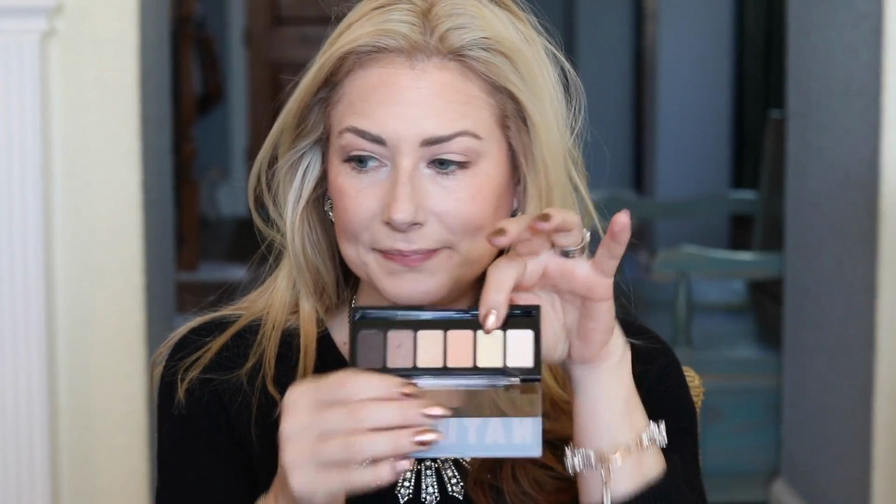So in this palette, there is a really pretty gold shade. All I'm gonna do is stick my finger in, really stick it in there to get a lot on your finger. And I'm just gonna pop that in the middle of the eye. That is so pretty. And I'm also going to take my highlighter brush and dip it in that gold and add it to my cheekbones. A little more gold all around.